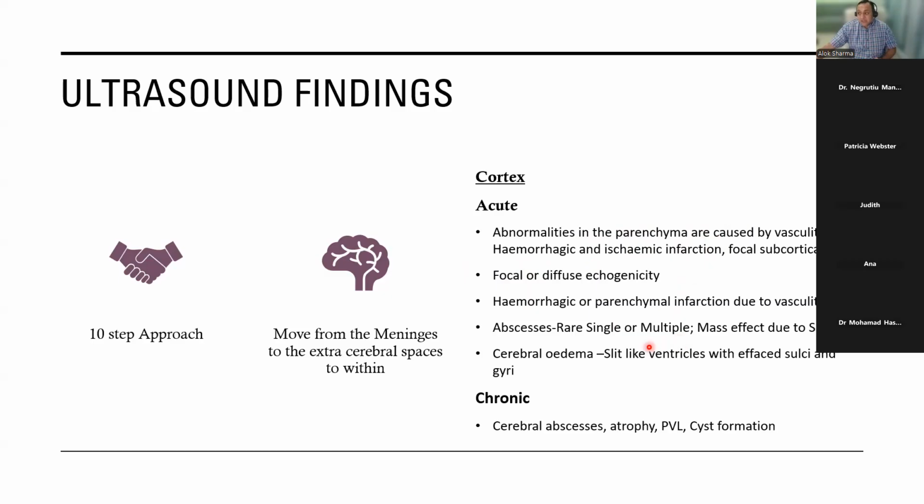You can then see abscesses, but what is a common presentation where you have not done a lumbar puncture and a baby's got fulminant sepsis and is starting to fit? What are the common things that you might see on ultrasound other than these? Anybody? So it might just be cerebral edema.